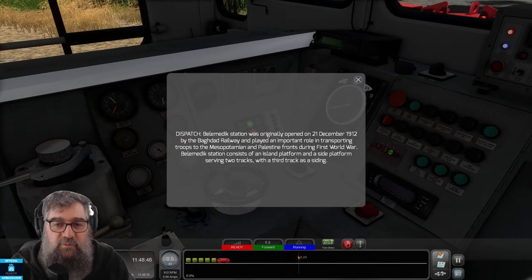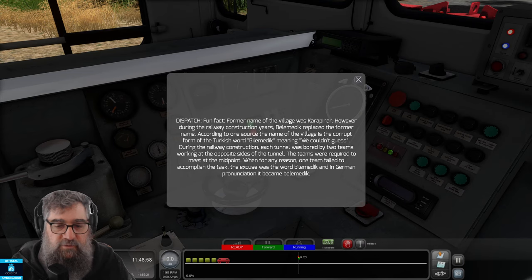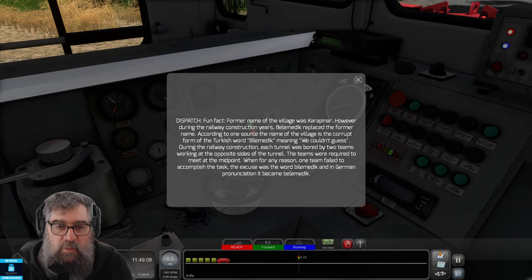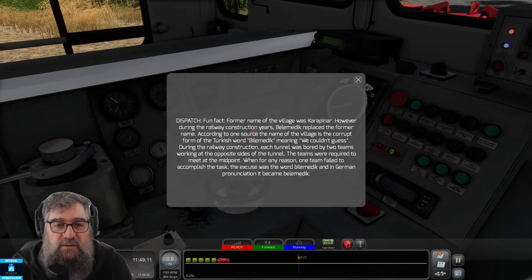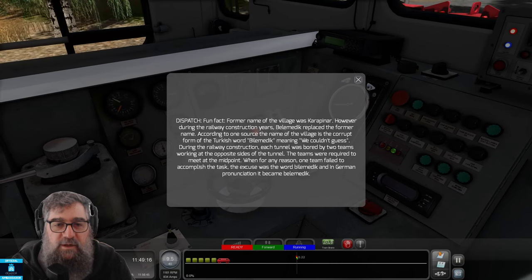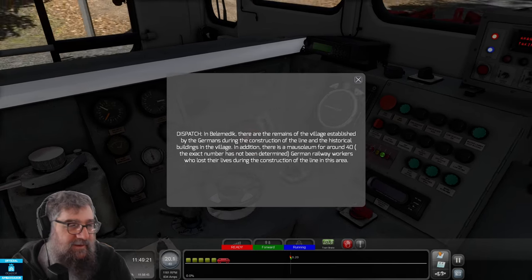Alright, so are we in forwards? We are not. You guys can read that while I get the train going. Belemedik station was originally opened on the 21st of December 1912. Brakes releasing? Oh, I did have the independent on when we came back in from the scenario. Belemedik replaced the former name, it used to be called Karapınar. Turkish word Belemedik meaning we couldn't guess. Excellent.